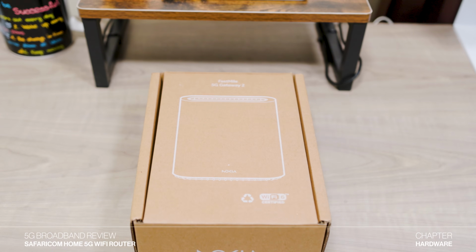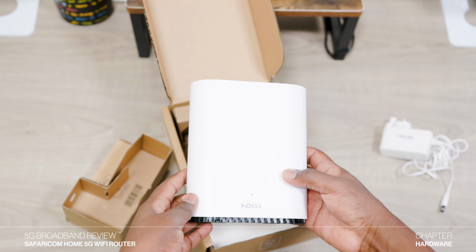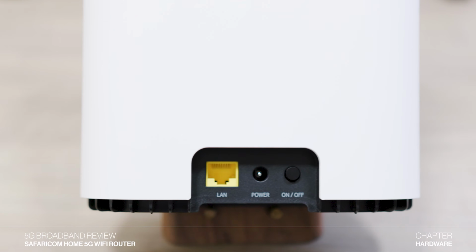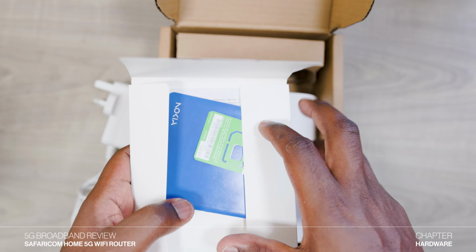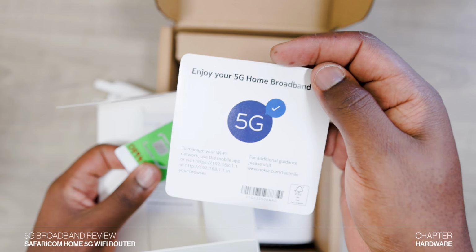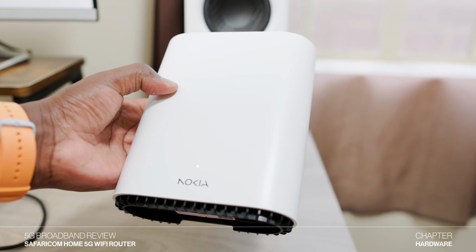In terms of hardware, the 5G device that you get when you purchase the Safaricom 5G for home is the Nokia 5G Gen 2 router. The Nokia router is very sleek and it will fit perfectly no matter where you put it. I also like that it comes with an Ethernet port, although there is no Ethernet cable bundled with it in the box. Setting up the 5G router is straightforward. Once you buy the device, the Safaricom SIM card will be inserted in the device, and once you're plugged in, you're good to go. To connect to the Wi-Fi, you will find the credentials under the router, but it's also possible to change the Wi-Fi credentials later.